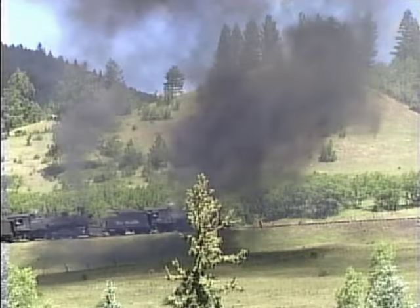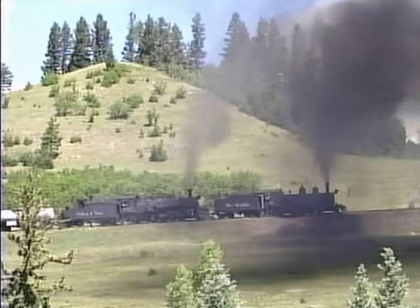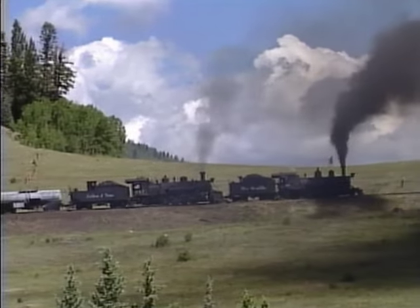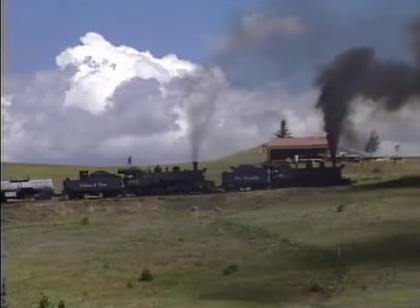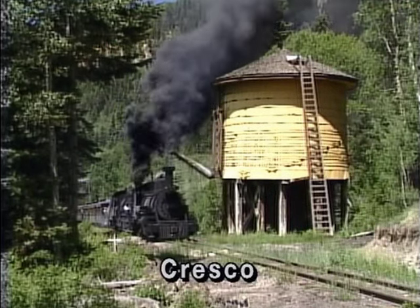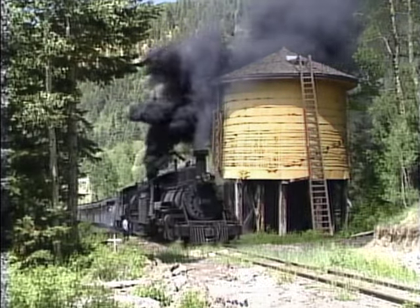The climb up from Chama to Cumbres is one of the great spectacles in steam railroading. With 12 miles of 4% grade, that often requires two steam locomotives to pull the train. The train crosses into Colorado at the water station at Cresco. Not every train stops here, but when they do, it's a treat to watch the full throttle departure.